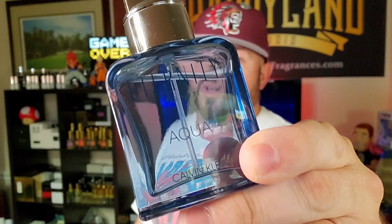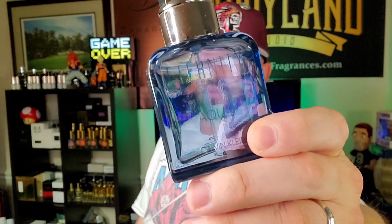CK Eternity Aqua, I'm telling you, great find at the rack stores. A lot of the fragrances from this line from Lacoste pop up a lot. Lacoste fragrances in general pop up at the rack stores a lot. But this might be the most famed of all of them, and for good reason. It's very citrusy with the grapefruit. It's got a floral quality to it with a beautiful leather note in the dry down.